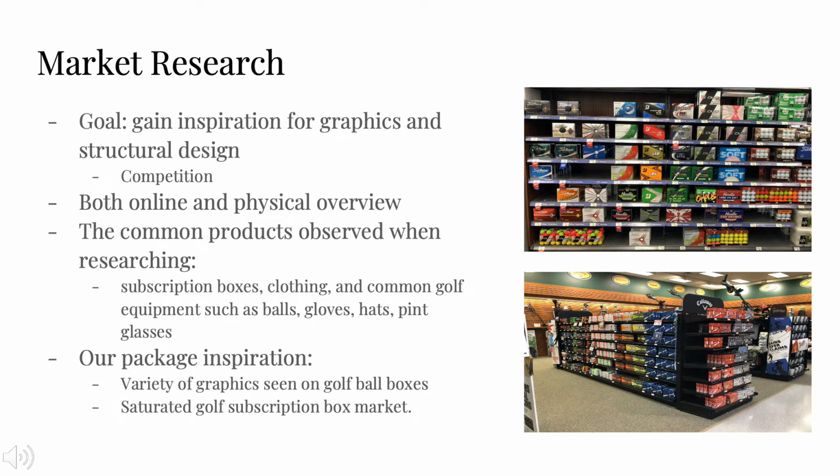The inspiration for our graphics were strongly influenced by the graphics on golf ball boxes and marketing for the Ryder Cup tournament. For the structural component of our package, we focused mainly on drawing ideas from golf subscription boxes and the common die lines used in that market.